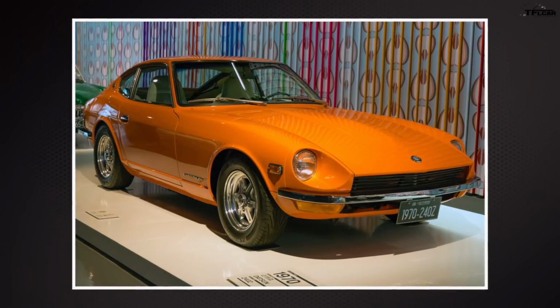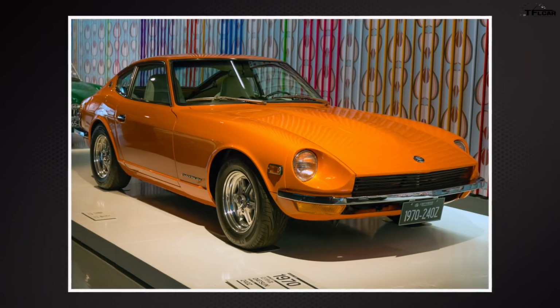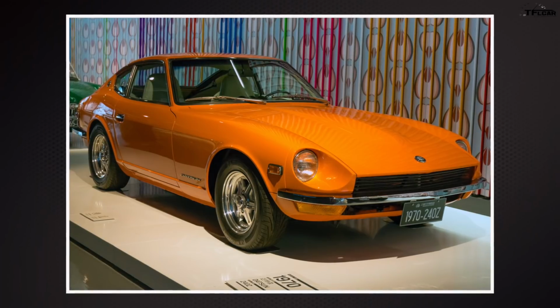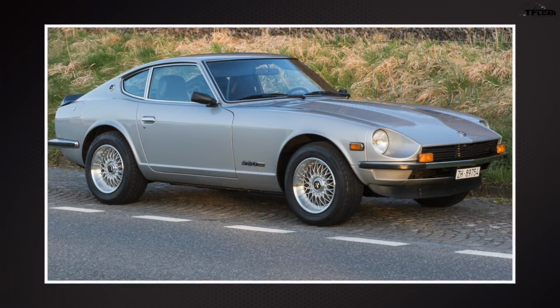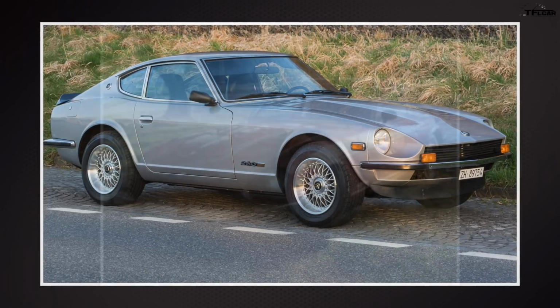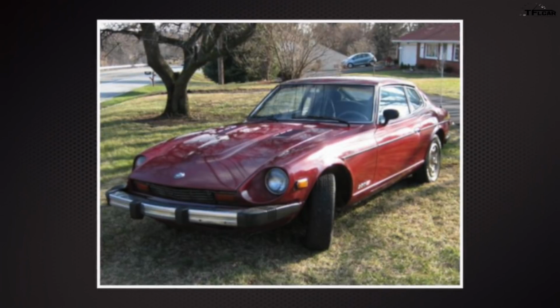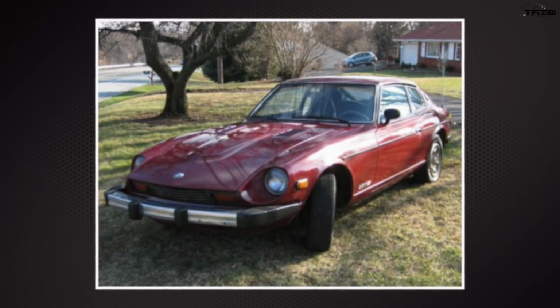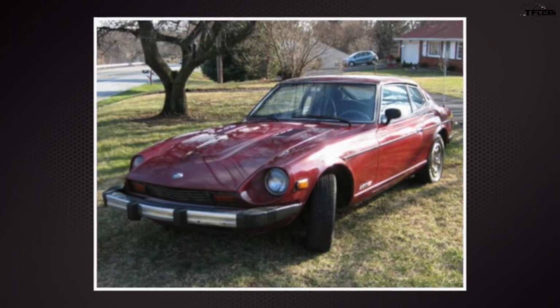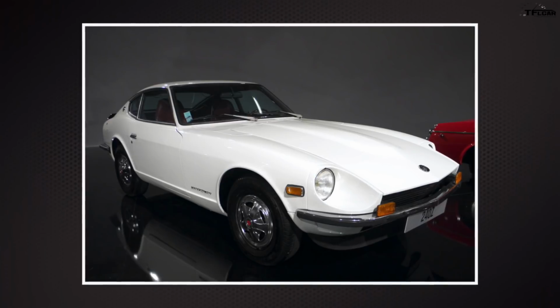There are a lot of different versions. First of all, it's also known as the Fairlady Z overseas, or the Nissan Fairlady Z. It became the 260Z and the 280Z as displacement went up. The car grew in size. It became a 2+2. And once that happened, just like with vehicles like the Jaguar, it ruined the lines and made it look bulbous and really unattractive. But its original version was just beautiful. And it competed with Porsche, BMW, Alfa Romeo, you name it.